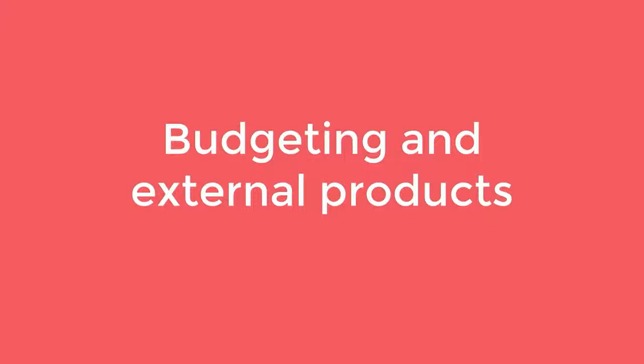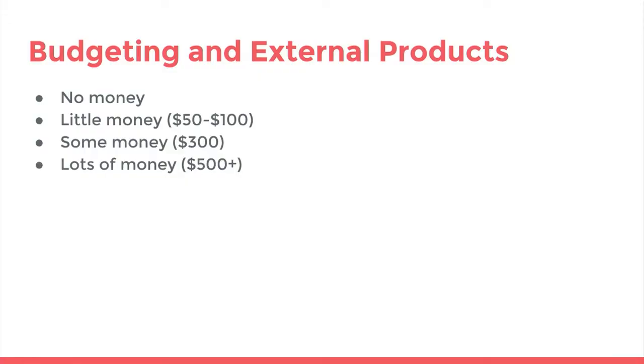So budgeting and external products. This is what we were talking about before. I know there's lots of different people on here and lots of different organizations. I'm going to go through, and I broke it up into these categories: no money, little money, some money, and a lot of money. So don't let this be cost prohibitive to anybody. Use this technology and figure out what is best for you. There's different combinations of this you can use, and you can really make this look very professional once you get your own studio and your own equipment.